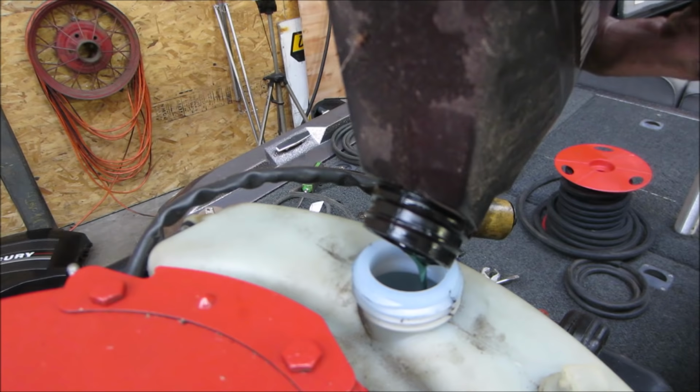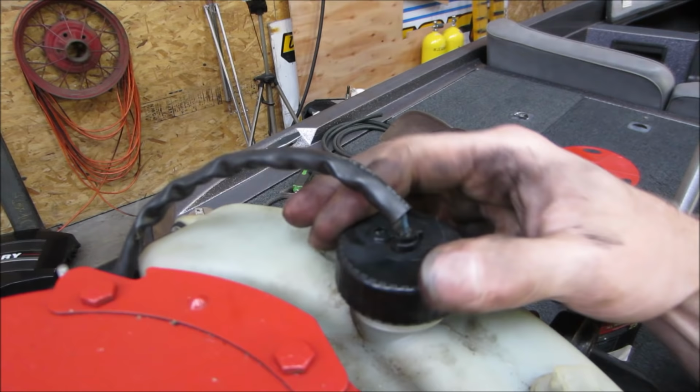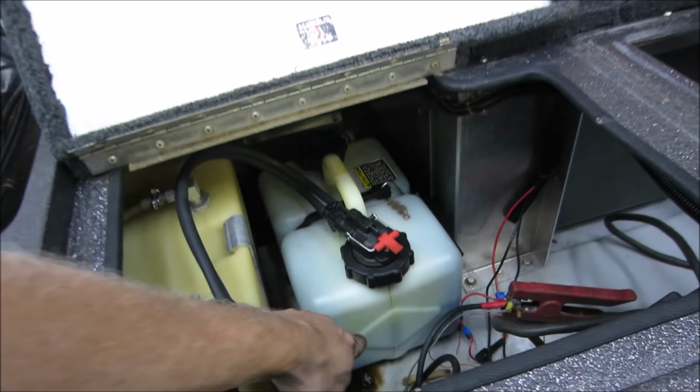Again, it's just enough to cover it so that once it runs, it should fill it up. Plus, we'll be able to see if that part of it works. So now we got about 3/4 inch in the bottom. And if that tank fills up, we'll know that part's working. Yeah, the tank on the bottom is more than halfway full.